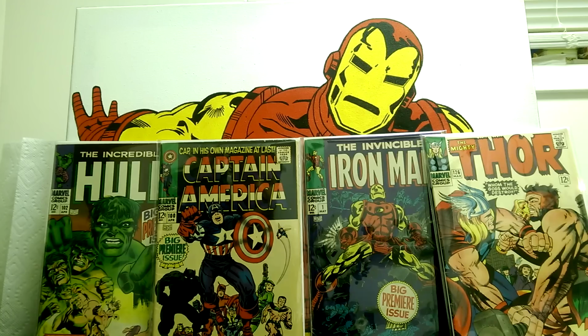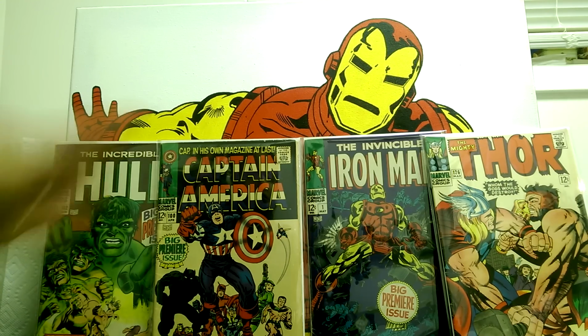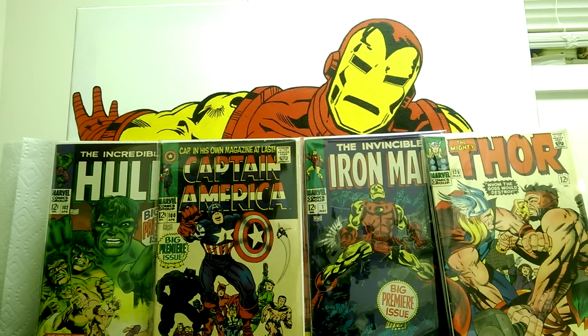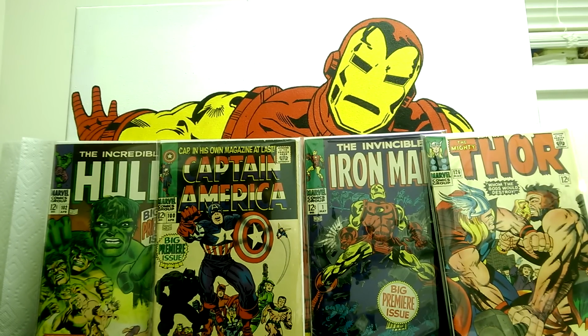The reason why I say that is that Hulk number 1 really is his true first title, but it was a mini-series. And Captain America 100 is the first self-title in the Silver Age. So it's awesome that these are all the Hulk 102, the Captain America 100, and the Iron Man number 1, all 1968 premiere issues. And then the Thor 126 came out, I think, in 1966.